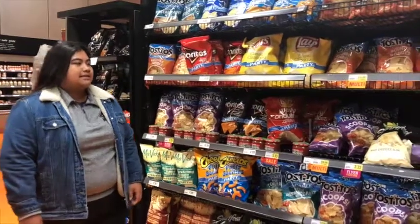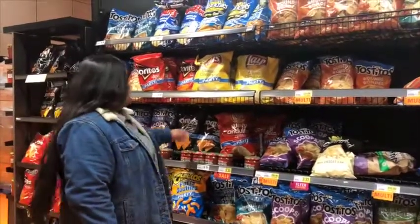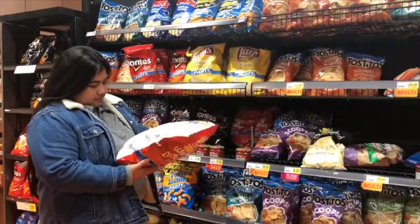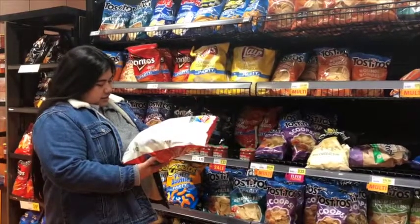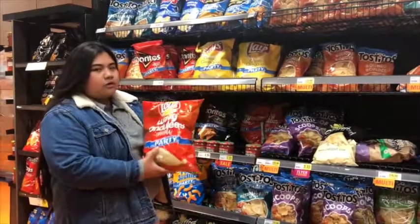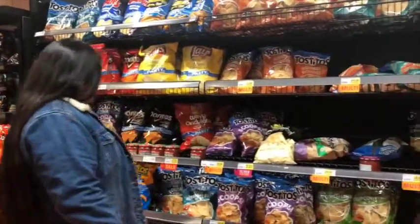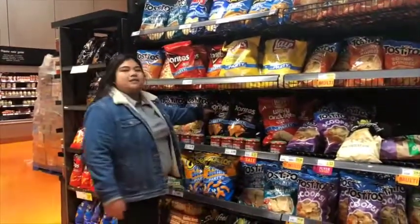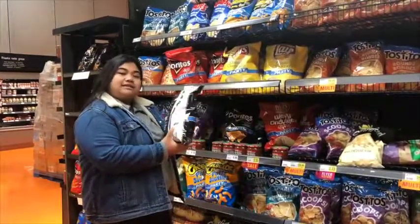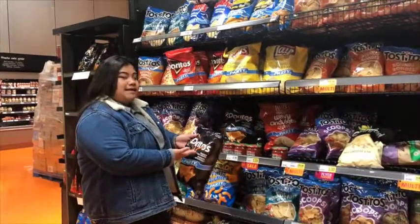The first thing that I want to test is what kinds of brands are used in these snacks. So for example, let's see who's the supplier of this chip. It's Frito-Lay, and I believe the owner of this is PepsiCo from prior research. Let's see if Doritos as well is part of Frito-Lay. Oh yes, as we can see, it is also Frito-Lay, just different branding as they are Doritos.